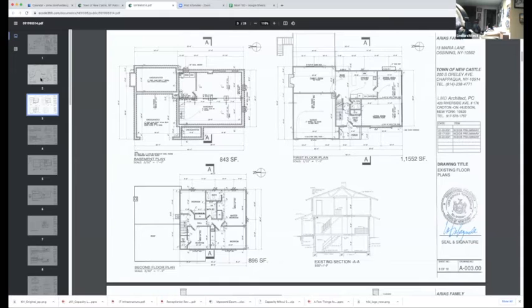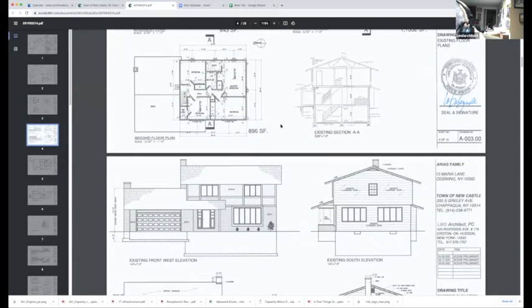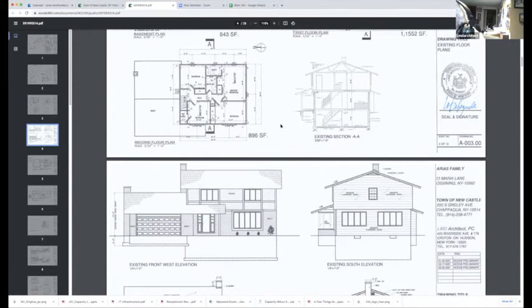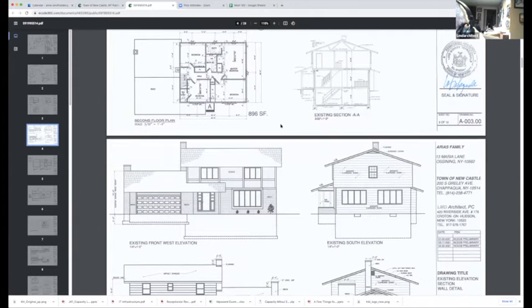Basically what we did was, on the existing garage, we added 2 additional windows to match the other windows in the house. And on the left side, we did a 3-car garage, also mimicking the existing garage doors that are there. The volume is about 2 feet higher than the existing garage, just to give it a little bit of movement in the elevation.